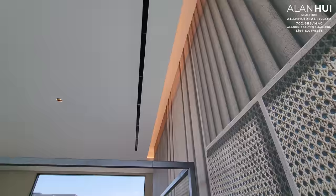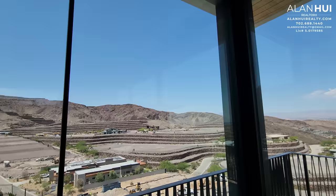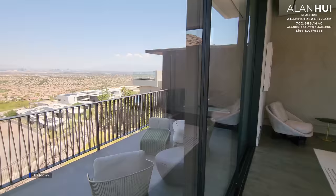And I love how these storefront sliding doors go from floor to ceiling. If you were to open these up, it leads to your balcony. You can't beat these views in Las Vegas.